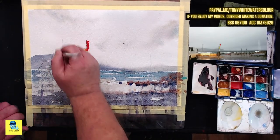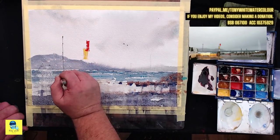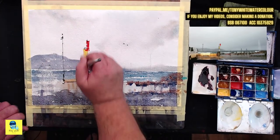All right, so let's just go on here. We'll do that one a bit taller than it is in real life, whatever that is, light pole or something. And this will do the same.